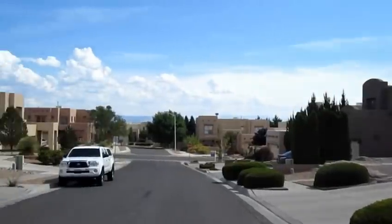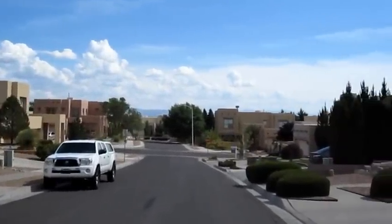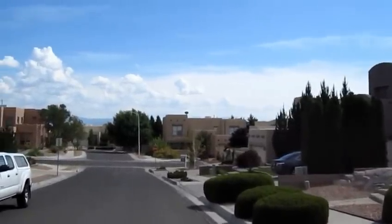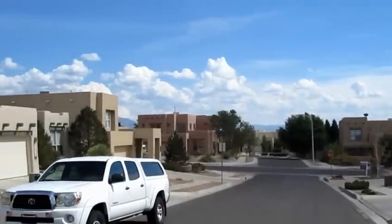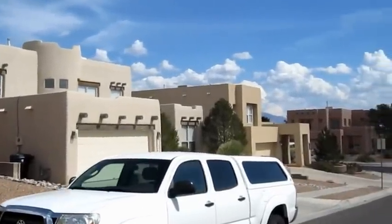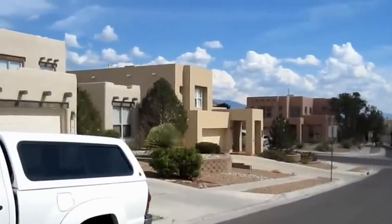You see the Sandia Mountains way in the distance. This is a residential area, west side of Albuquerque, New Mexico, USA.